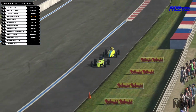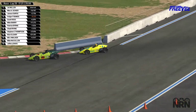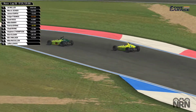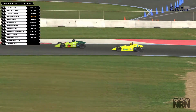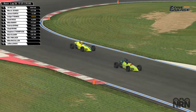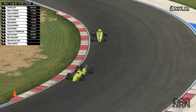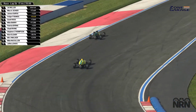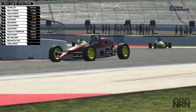What's the Irvine cone count after he ripped that cone? A lot. Ramos all over the back end of Curtis. He's trying to get a spot here, trying to force James Curtis into a mistake. I don't know that you're going to see that happen.